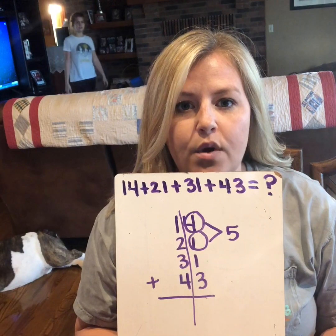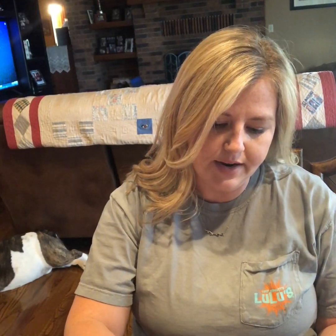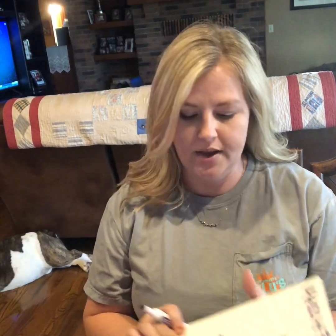I have a 1 and a 3. So I'm going to add my 1 and my 3, and that will give me 4. So now all I have left to do is add my 5 and my 4 to make 9 1s.